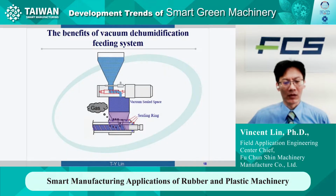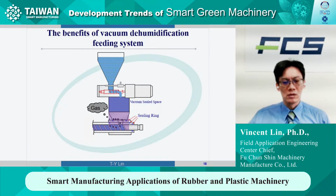Next, I will talk about the vacuum feeding system. The benefits of the vacuum dehumidification feeding system. The vacuum dehumidification feeding system uses timed and fixed amount feeding, which is different from the traditional feeding method. By reducing the amount of feed, it can maintain space between the feed, which helps to separate water vapor.